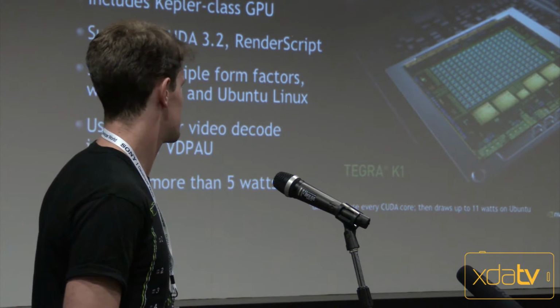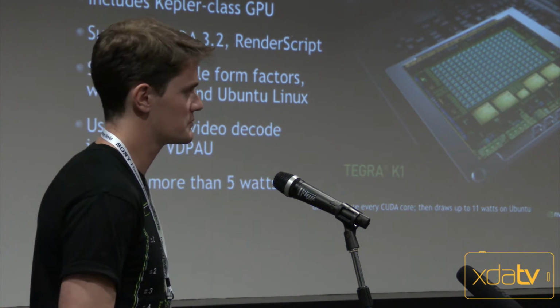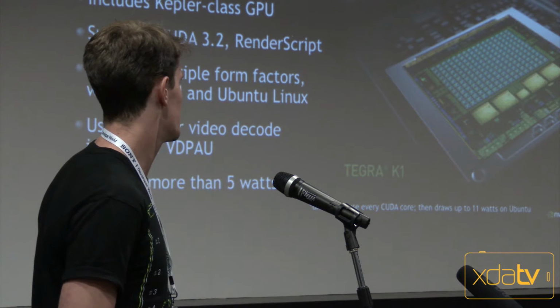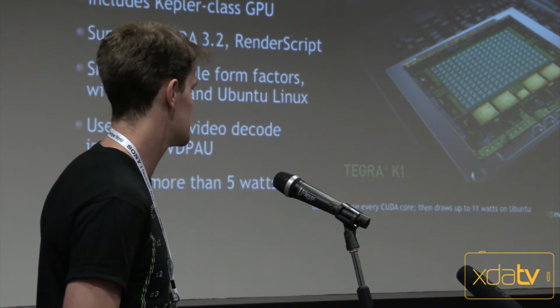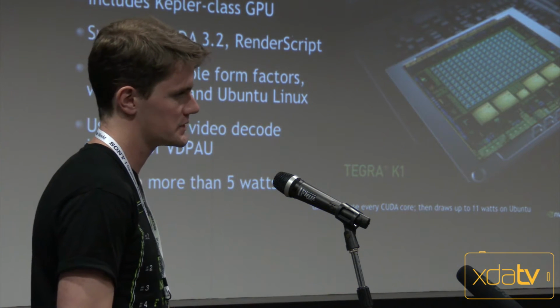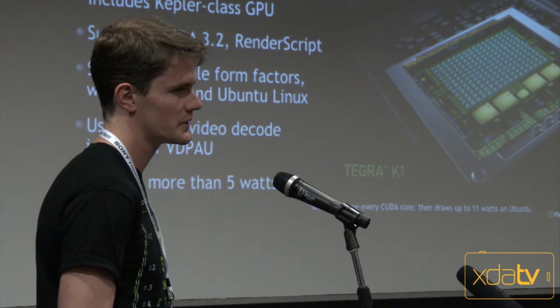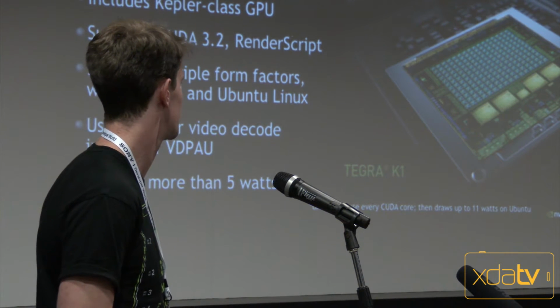The other key factor about this chip is that it generally uses no more than 5 watts. I've been pretty upfront so far that if you absolutely use every single CUDA core and leverage every single function on the chip, then you can maybe hit 10 or 11 watts. But on a robotics platform, that's still reasonable. You can even get that airborne. Doing 10 watts on a quadcopter drone is perfectly reasonable for a lot of people in industry.